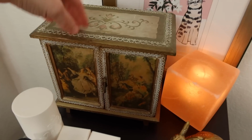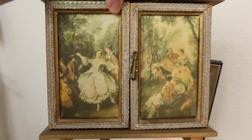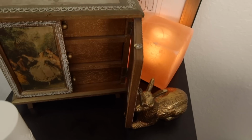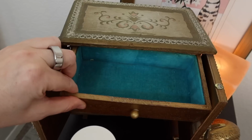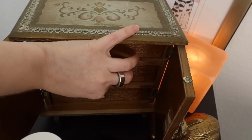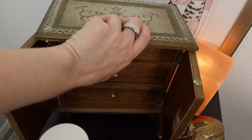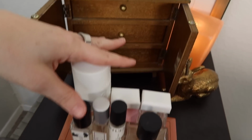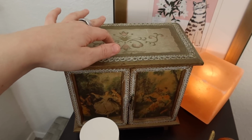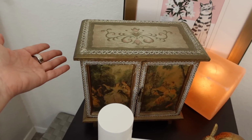This actually is a jewelry box that belonged to my grandmother. Let me show you a better look. Yeah, so beautiful. I'll show you the inside too. It has these 3 small drawers. So I'm actually thinking I would like to put my most worn everyday jewelry pieces in here, since I think that would make sense to have here, and then I also have my perfumes up here. But let's go ahead and put some jewelry inside this jewelry box, because it is too beautiful to let it sit here without any jewelry inside of it.